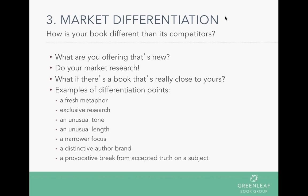What's going to help you do that is to do your market research. What's out there in your genre? What is just being published? And using Amazon, you can see what's going to come out in the next few months. So really do your legwork. Really go out there and see what's being published in the marketplace. Are you going to find a book that's really close to yours? You might. And if you do, you really should analyze closely how the market's going to accept that.